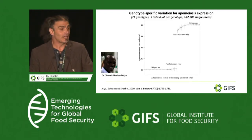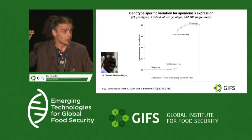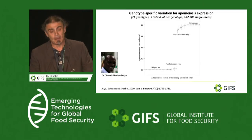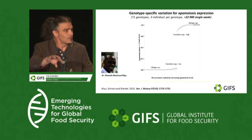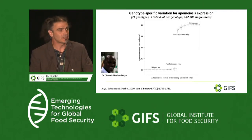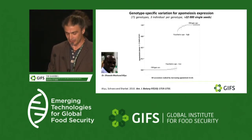And what you can see is that we have obligate sexual things at the lower left. We have obligate apomictic things at the upper right. Circles are diploids, squares are triploids. And furthermore, we have a little bit of leakiness, so facultative apomixis, so we have things that produce 5 to 10% apomictic seed at the bottom, and things that are producing 80 or 90% apomictic seed at the top.